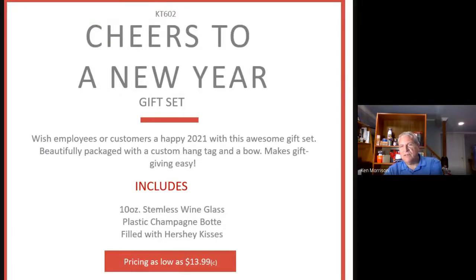Celebrating the new year. So we're all going to want to do something for 2021. This is just a little fun, your wine glass with your Hershey Kisses in the champagne bottle. I think we're going to have to get more creative as the year goes on and into 2021.